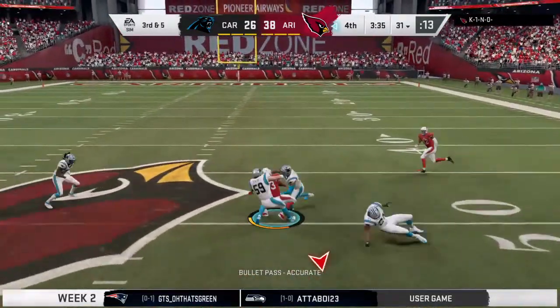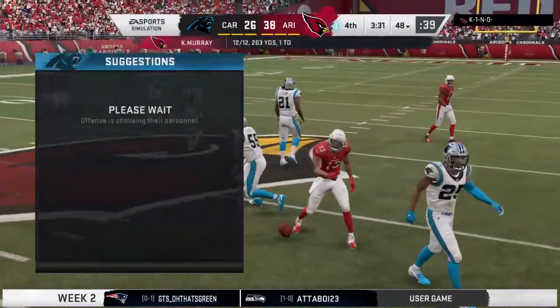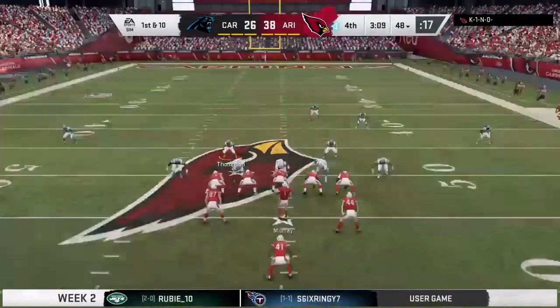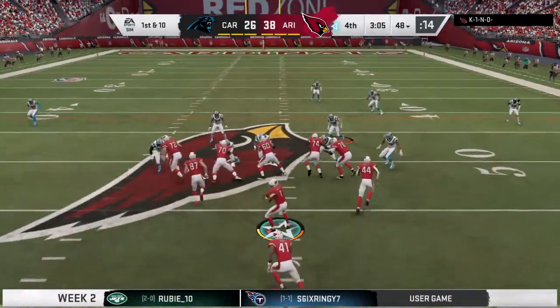And able to find Kirk, complete. And he slips up past the 45 before being tackled. 18 on that one, and the Cardinals have a first down. When you have someone throwing it that well, that confidently, you don't have to call the game in fear at all, do you? You just go ahead and play.